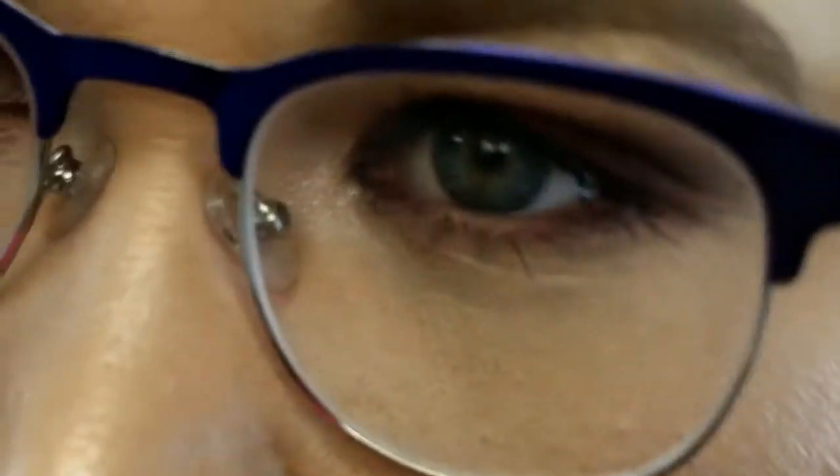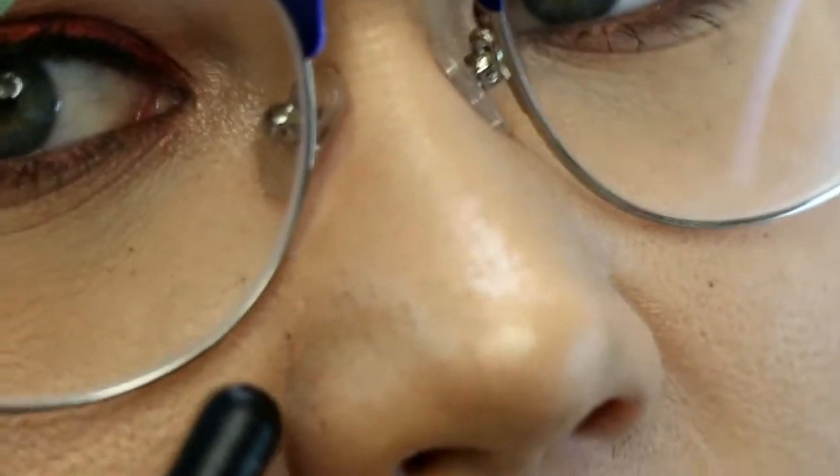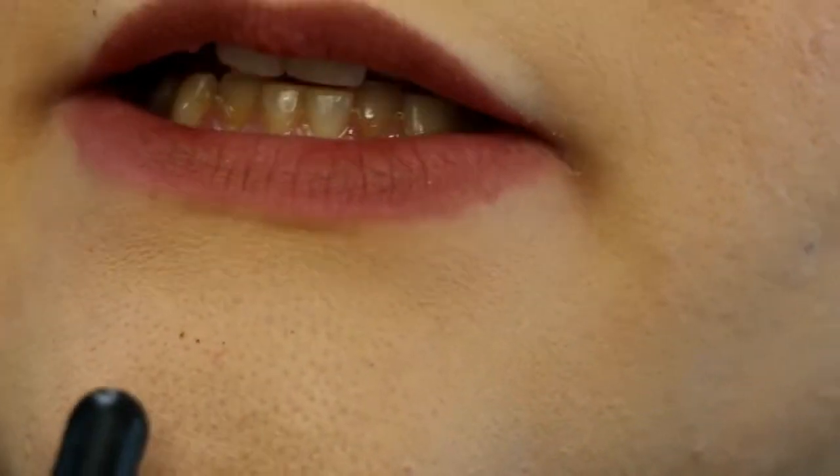So let's look at this foundation. Okay, this is kind of what she was talking about, meaning all the textures and the dimples, like when I say I look like the surface of an orange right through here, that's kind of what she was talking about. This is what my nose looks like. So you can definitely see the breakage through here. There's a little bit of breakage on my nose, but not a ton, especially for 9.5 hours. A little on the chin, but again, nothing too bad.